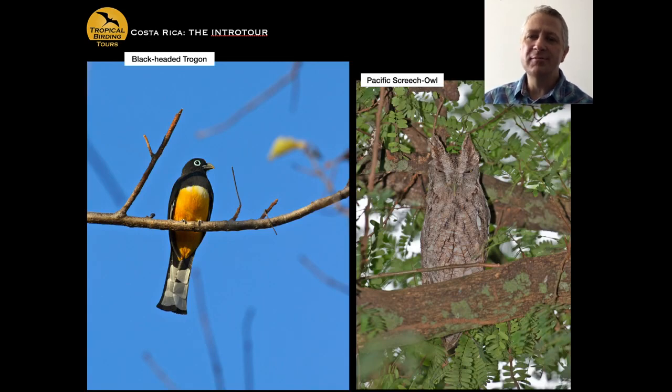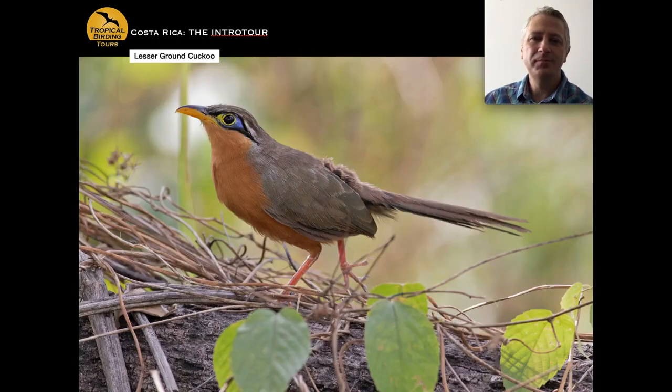And by visiting a small reserve near Orotina in the dry Pacific lowlands, we have a chance to see, with the help of a local guide Alvaro, birds like this roosting, sleeping Pacific screech owl, and black-headed trogon, which becomes fairly common in those drier parts of the Pacific.